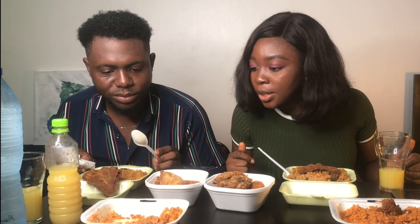Ooh, this rice has a different vibe. It doesn't look as smoky, but it looks good, and the chicken looks great as well. This one is obviously Nigerian rice they use for it. Yeah, but I think everyone uses Nigerian rice. They're all short, and not as slim as foreign rice. But yeah, this chicken is something. Okay, let's dig in.